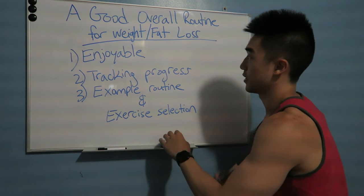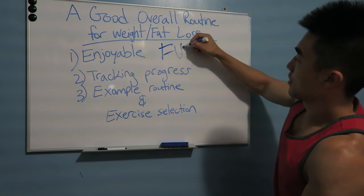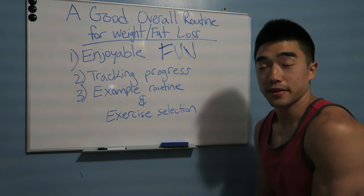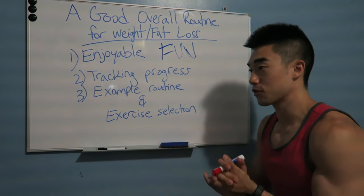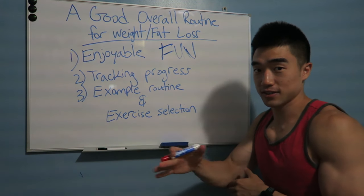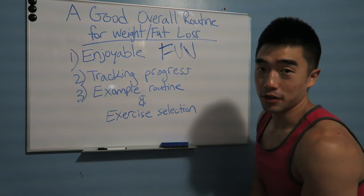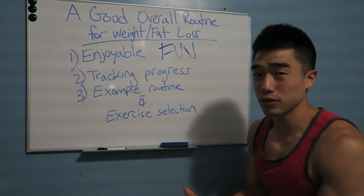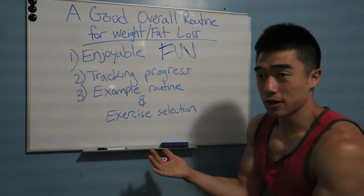Number one, is it enjoyable? Is it fun? And if it's not, it's probably not a good choice. I can give you another workout that's extremely effective, but if you gotta drag yourself to the gym every single day, you're not gonna do it. If you can find something that's enjoyable and fun, you're gonna be motivated, you're gonna be more likely to stick to the plan, and you can head to the gym more often.